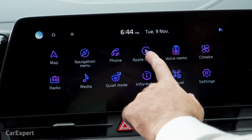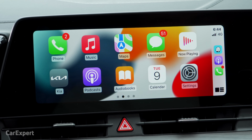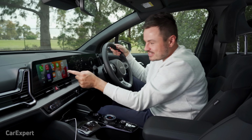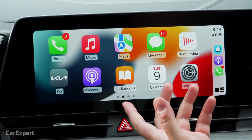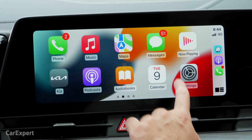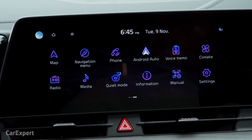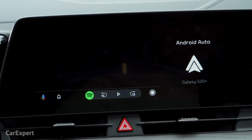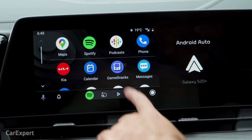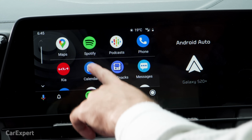Let's have a look at Apple CarPlay first. Wow, that is impressive. So these are both 720p in terms of resolution, and that is very sharp. You can see there, it's almost like a phone display in terms of the sharpness of it. It is really quick as well. So yeah, love that setup. And this is what Android Auto looks like. It's not a full screen integration. You can see that sidebar, but when you do go back to the home screen, you have full control over it like you normally do.